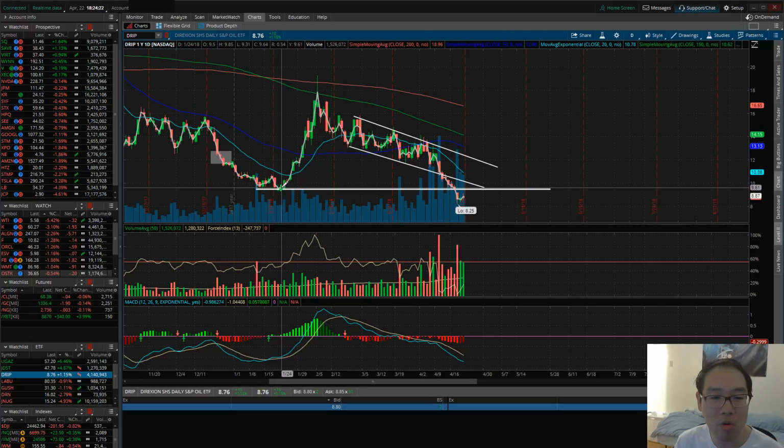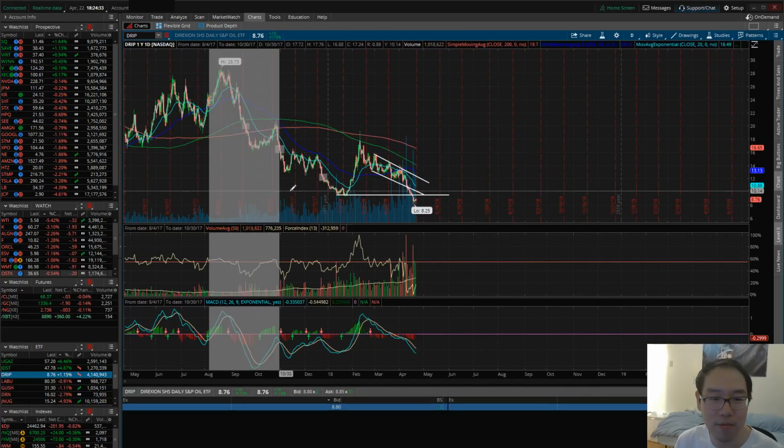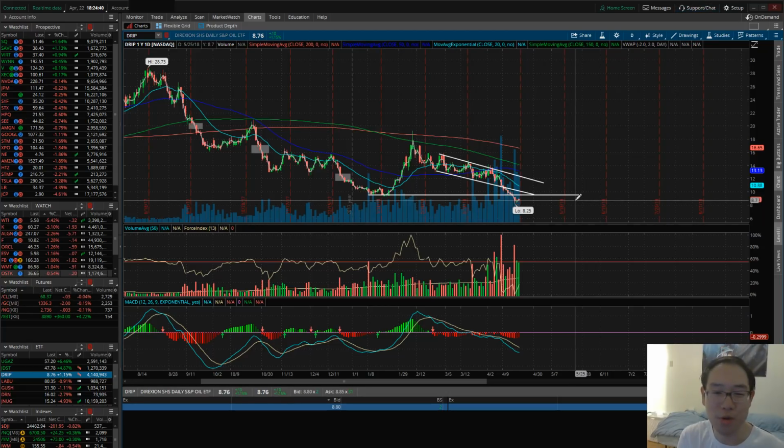What happened now? We broke a major support, and now we're heading down. So you guys might be wondering, oh my gosh, guys, it's time to go into DRIP. Look at this. We're doing a U-turn, right? This is the U-turn we've been all waiting for. No. Not necessarily, right? For many reasons. First reason was the crude oil futures that I just pointed out to you earlier, and I said that GUSH might break the resistance. You know, it might happen.